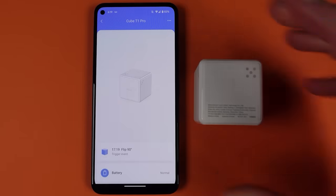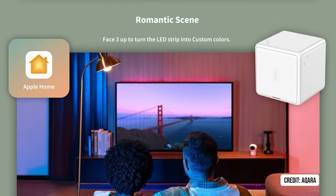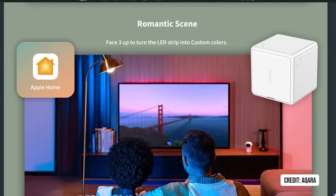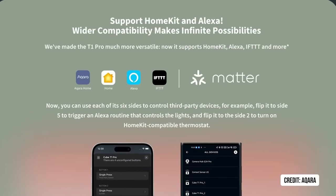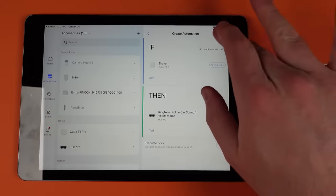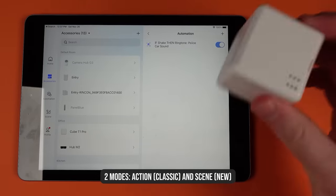For those of you using Apple HomeKit, the Cube T1 Pro will absolutely work with that. Right now I can't bring it in, but I believe that's all related to Matter. Once it's in there, you'll get 6 different wireless switches that can start routines, much the same way that you can start Amazon's routines.